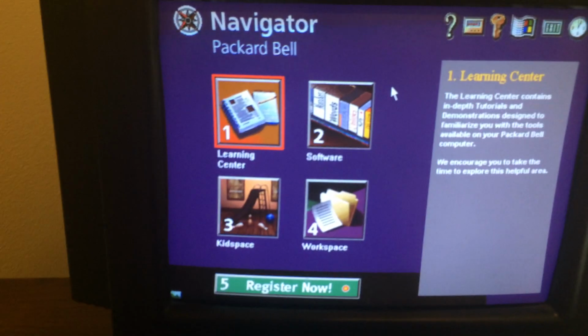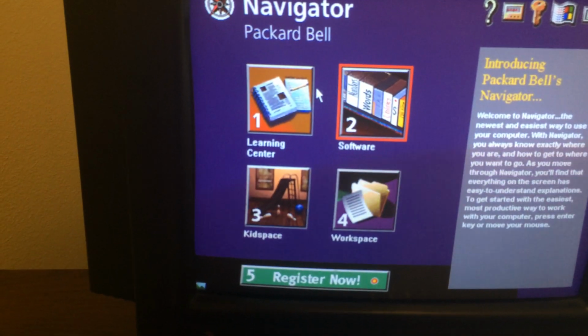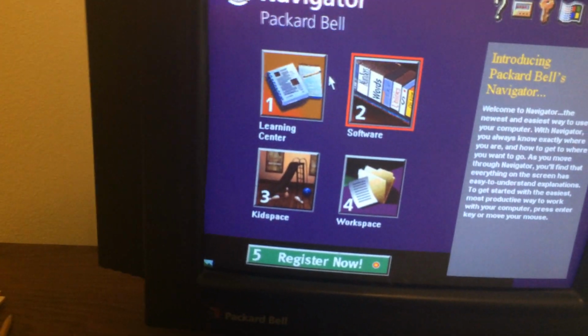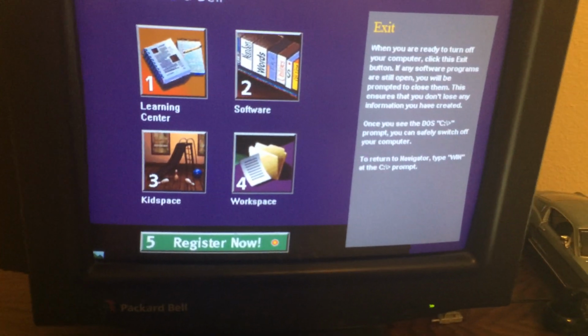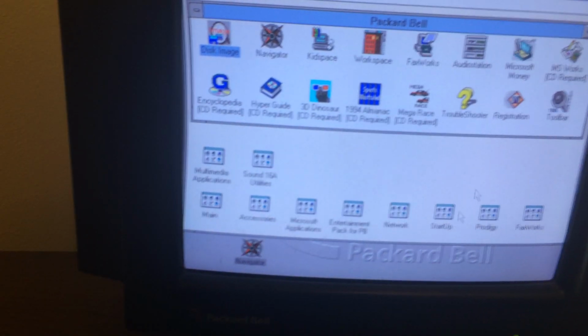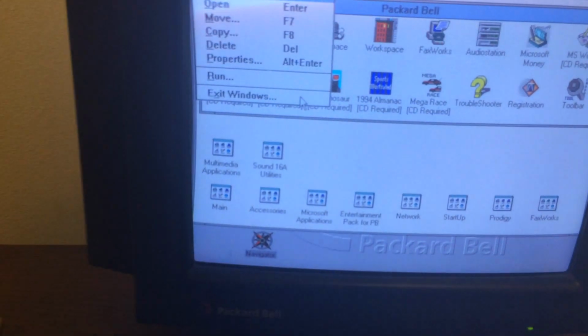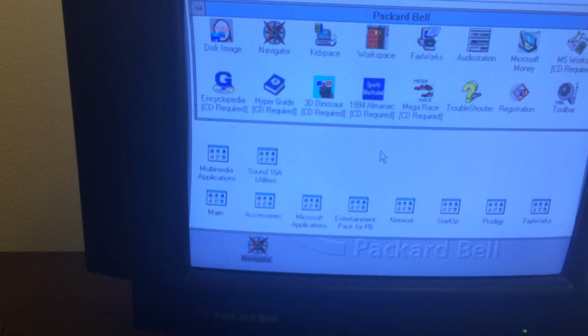Now this is a special feature that came with the Packard Bell. It's the Packard Bell Navigator. It gives you the Learning Center, software, workspace, kit space. Unfortunately, the drivers are missing, so we can't use that. But you get all the other programs that the computer originally came with. But this version of Windows was corrupted to the point where it was basically unusable.